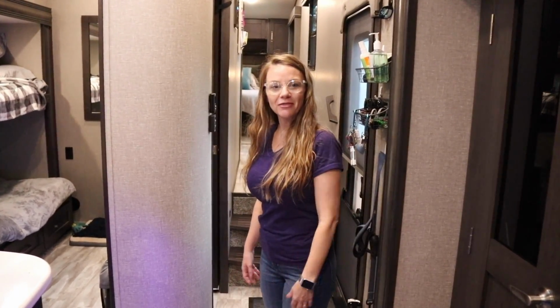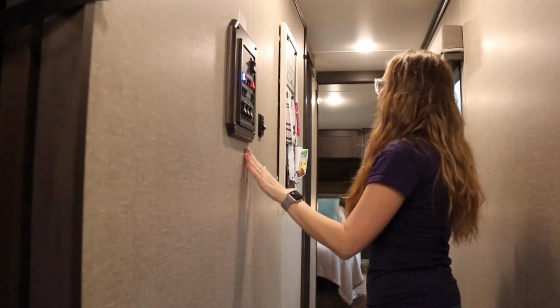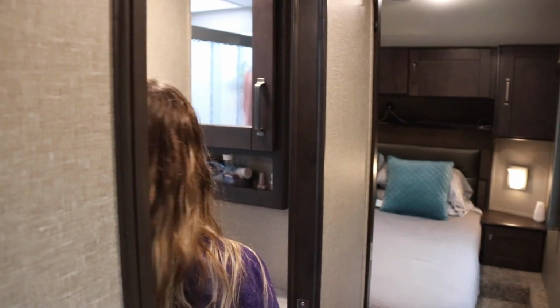We'll head upstairs to the bathroom and the bedroom. Our control panel is right here, right up the stairs, so we can check on everything, turn everything on and off that we need to. And our bathroom is right in here. So for an RV, especially a small one, it's fairly spacious.